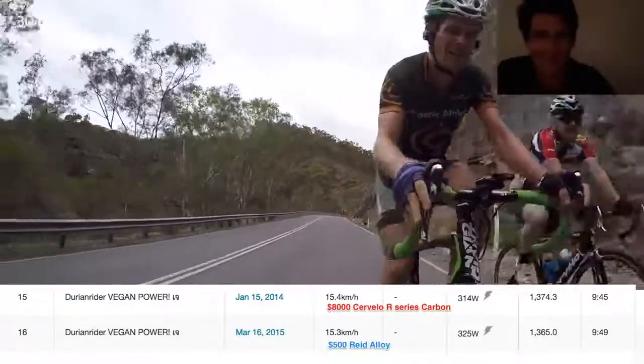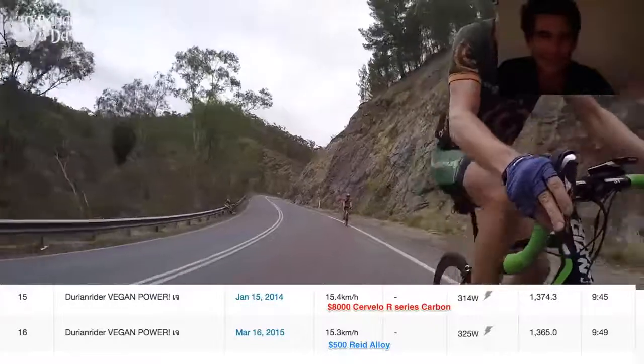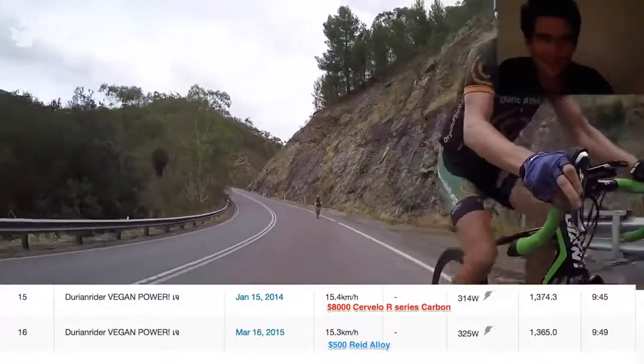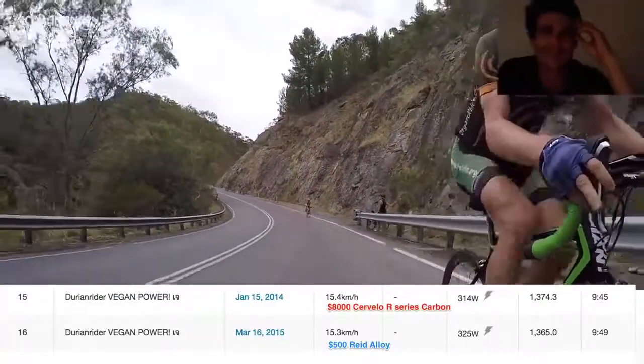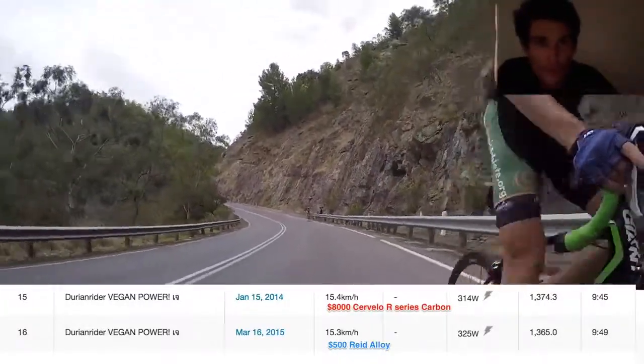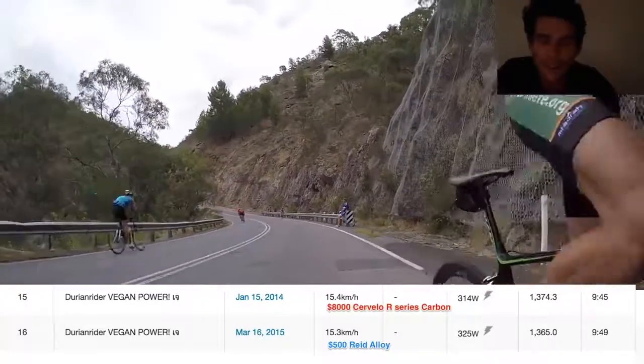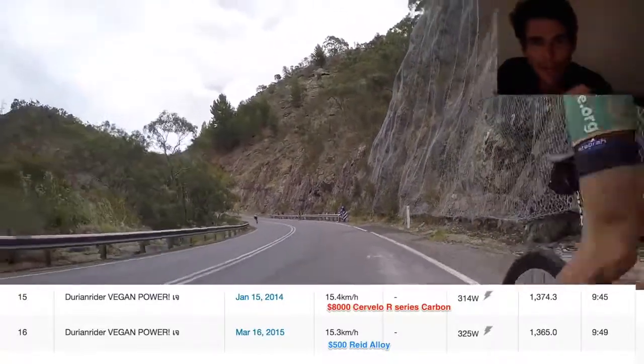Because I've beaten plenty of people on my $500 Reid, riding the best of the best Pinarellos or Cervelo R5s or whatever, S-Works, smashed them on my $500 bike up hills. Why? I just push out more watts per kilo than them. It doesn't make me better than them, it's just more watts up a hill, you go faster, watts per kilo. So it's not about how much money you spend on a bike.